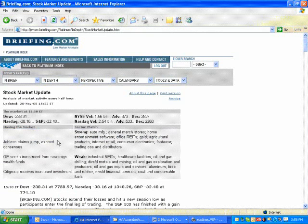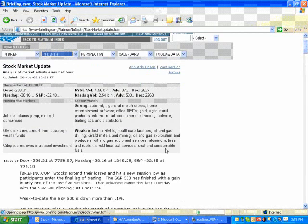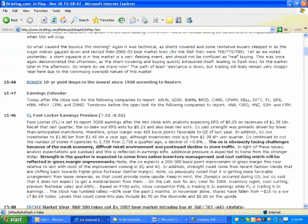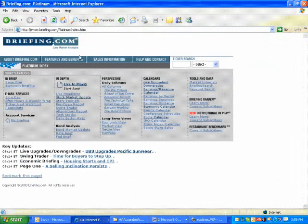I also like to go ahead and check and see what their updates are. Again, this is basically the same information that you're going to get from Yahoo Finance and Google Finance right here also. And what I really like is their In Play, which is basically a streaming data feed of the news coming out for the day. So this is my primary source. I go to briefing.com. I do have a platinum membership.